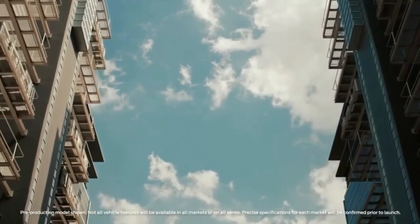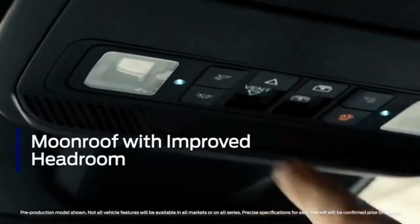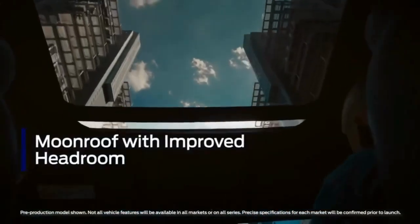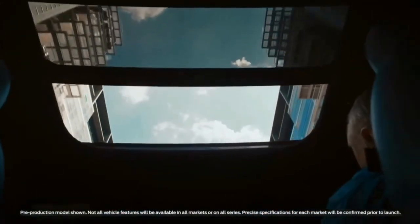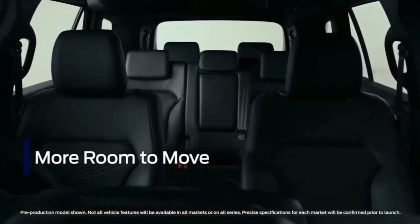Other notable changes include redesigned mirrors with LED turn signals and a new set of running boards for easy access. Moving to the rear, the tailgate is new and more sculpted than before. A new pair of taillights completes the look, very stylish and cohesive.